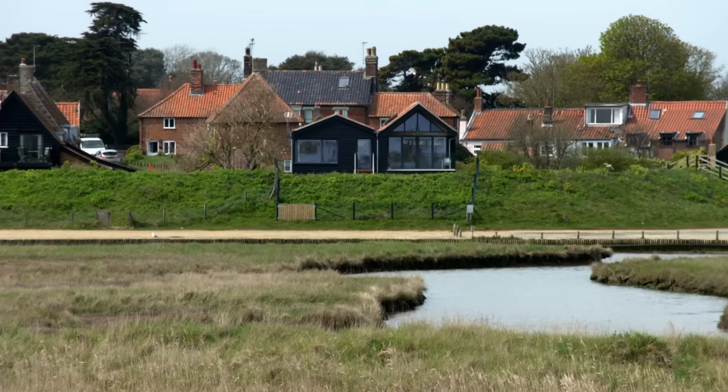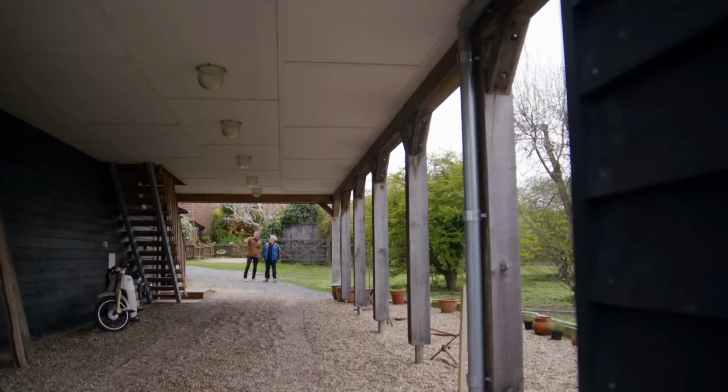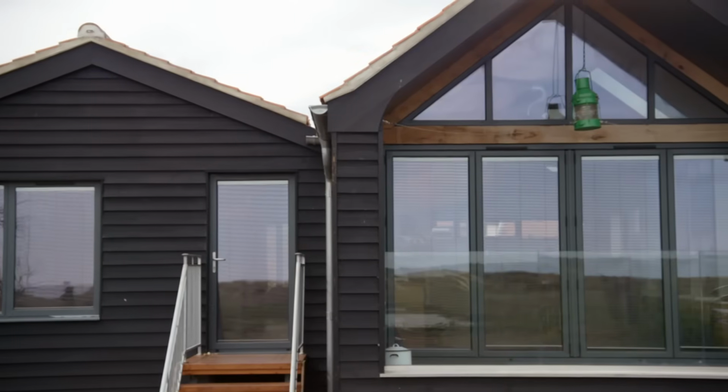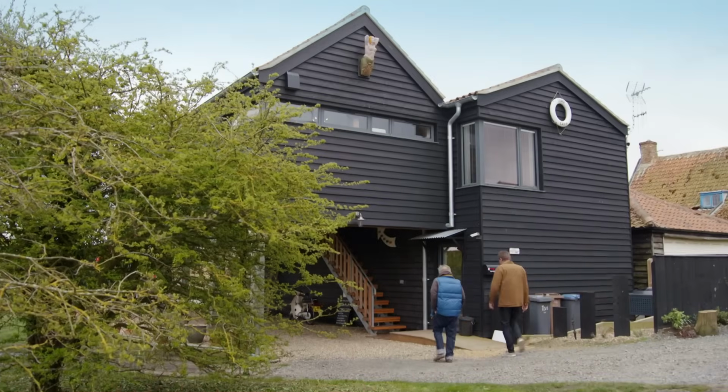I think it's very beautiful, actually. I think it's a lovely aesthetic, because you've got the legs, it sits up on stilts, you've got the black timber. But inside, is it very comfortable and modern? No, it's dreadful inside, but it doesn't matter. Providing the outside looks good, who cares? Well, should we go and look inside at this dreadful thing? Yes. I'm pretty sure he's having me on.